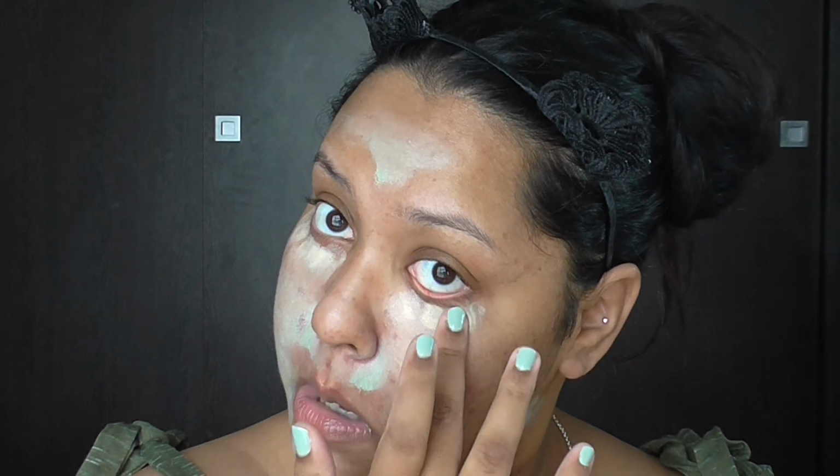So I'm just gonna color correct like this. That is a bit much, but it's okay. Next I'm going to take the yellow corrector, and that gets rid of the sort of sallowness, darker spots, darker shadowy bits underneath your eyes. So that just brightens it up a little bit. And then I'm taking the LA Girl Pro Concealer, and this is just in the red shade, and I'm just going to place this on the spots where I have darkness. So just there and a little bit there.